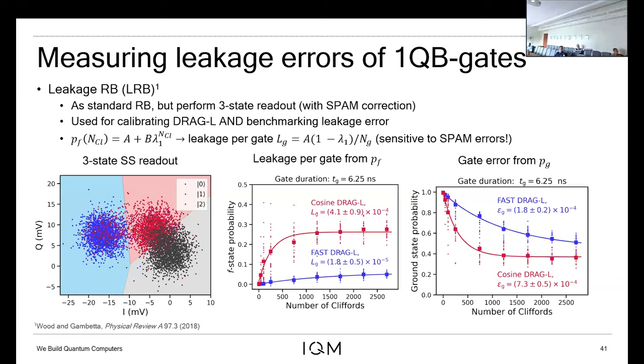That was for single qubit gate. Okay. So that is for the shape that I talked about briefly with the two dips, right? The point of that was to minimize leakage, and it was achieved.